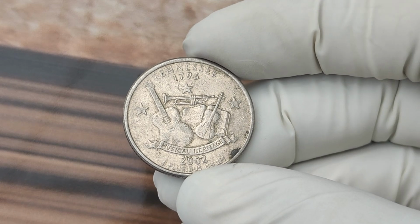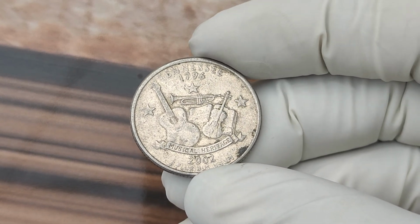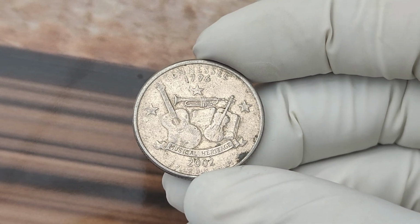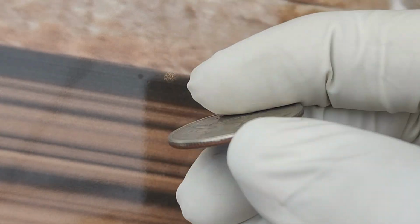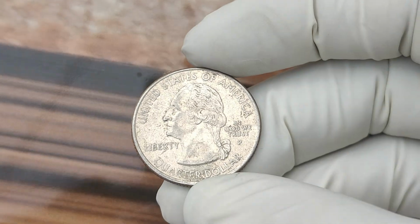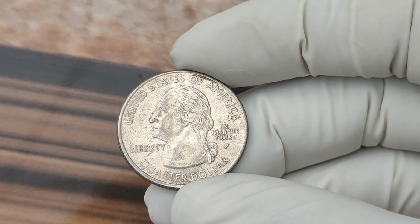Most 2002 quarters found in pocket change are worth just face value, 25 cents. If you have a quarter in pristine, uncirculated condition, it can fetch $5 to $10. Coins with mint errors can go for hundreds or even thousands of dollars. Some rare specimens have sold for jaw-dropping amounts, over $10,000 at auction.